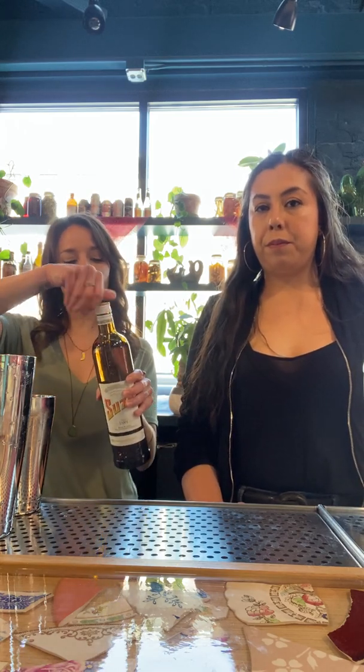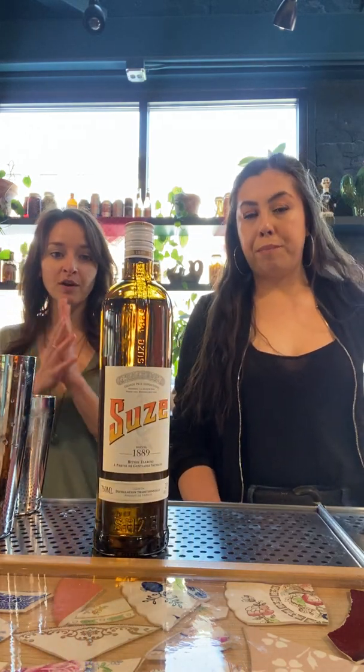So next up is 1/4 ounce of Suze, a gentian liqueur, which is also for sale at Homemakers. We talk about these types of spirits often with our bar program. This is very bitter and makes for a great spritz. Some Suze and tonic.